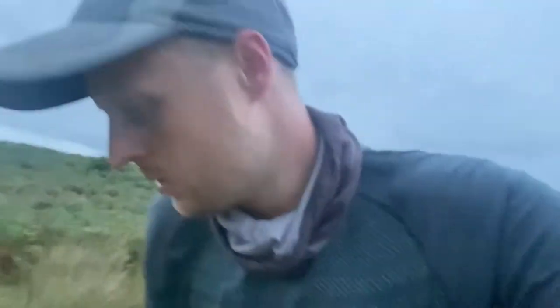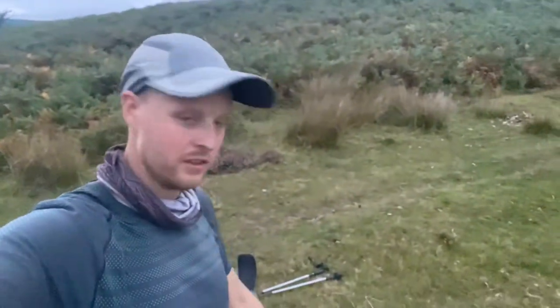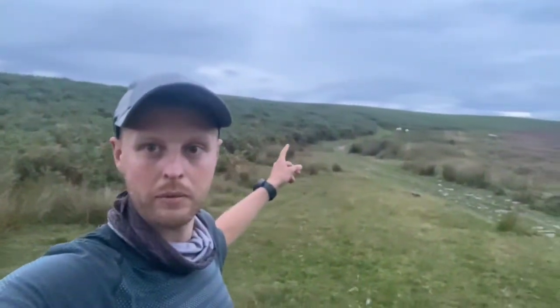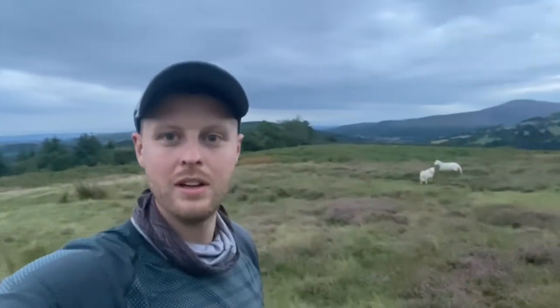So it's 8:30 now. Took the bag off and made it 17.2 miles today. Considering I started at 12 o'clock, I wasn't expecting that at all. So I found a nice little flat bit of grass, and it's good as well because I've dropped down a little bit, so it's not very windy here at all. And yeah, the views are lovely. It's just me and some sheep.